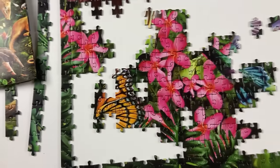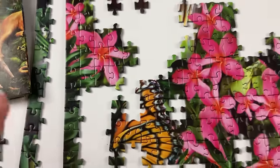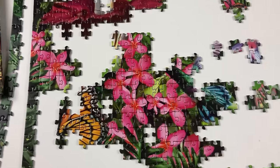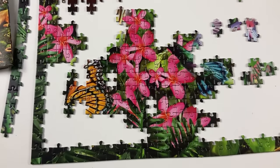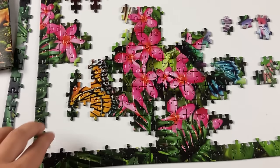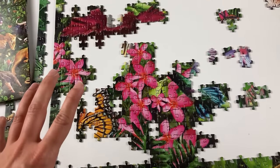But obviously it's quite big, so a tiny little butterfly is just this huge thing here. So that keeps tripping me up, even though I've done a few puzzles by now and I'm sort of used to that. It's just in this puzzle it's exaggerated because it's so big, I think. But I'm really enjoying it so far. I'm really loving the colors, and I'm really liking that this corner here is starting to get a bit filled out.